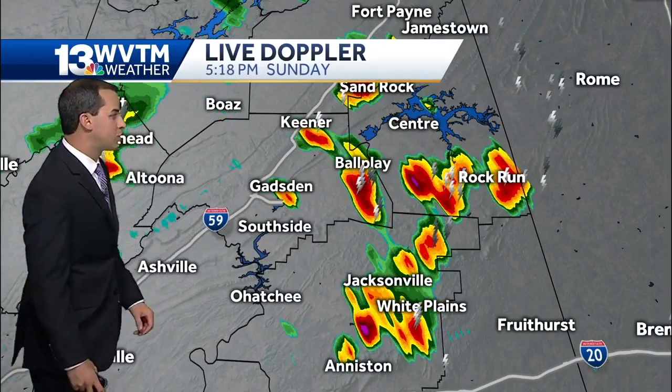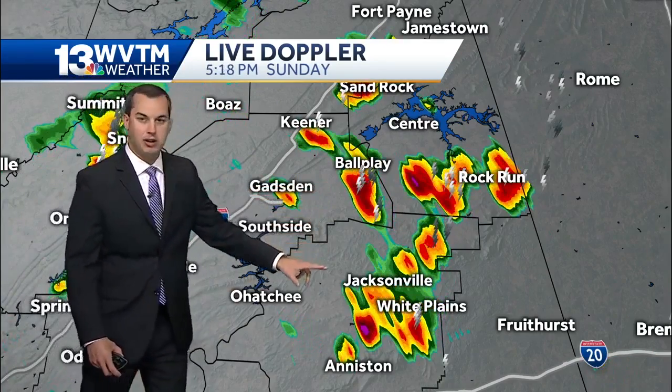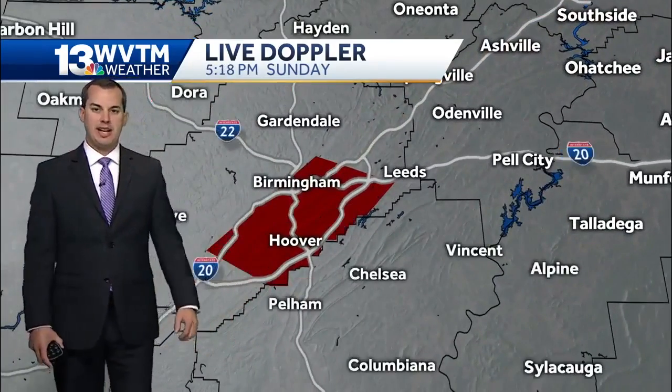Now back off to the east, we're starting to see some new thunderstorms develop through portions of Cherokee County into Etowah and Calhoun counties, near Jacksonville, north of Anniston, and near Gadsden as well. Some of these thunderstorms will blossom and strengthen over the next hour or two.